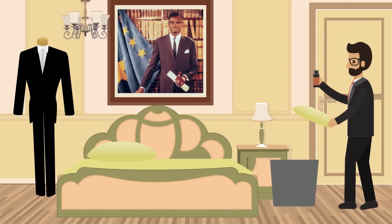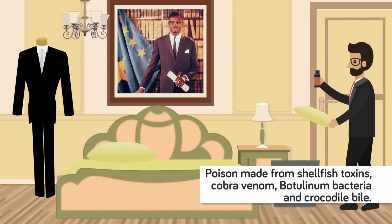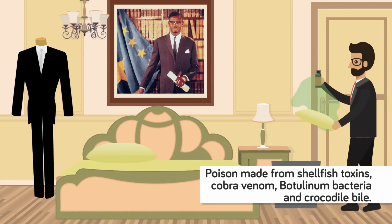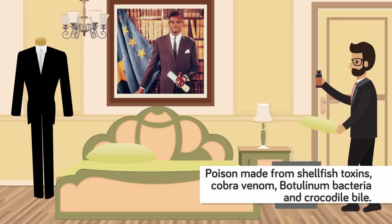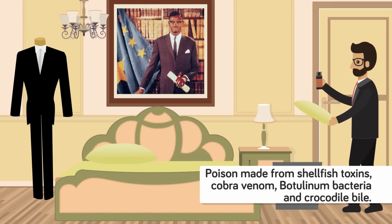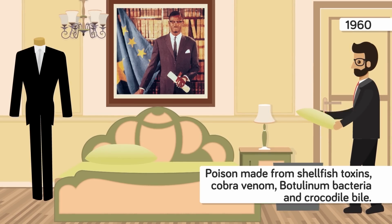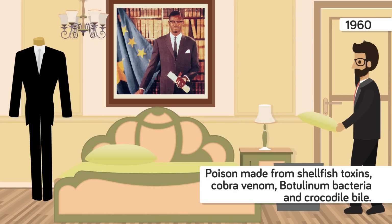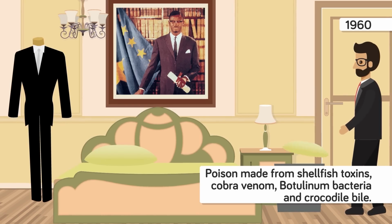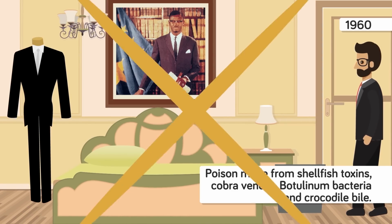For that, the CIA proved incredibly ingenious, developing slow-acting but deadly poisons made from shellfish toxins, cobra venom, botulinum bacteria, and crocodile bile, all of which would be sprayed into things as innocent as a handkerchief. While it's impossible to know how many times these were used in the field, it's known that in 1960, one such attempt was made against Congolese President Patrice Lumumba with a tube of poison-laced toothpaste prepared to be inserted into the president's toiletry kit. The plan was rejected at the last minute by a CIA office chief for unknown reasons.